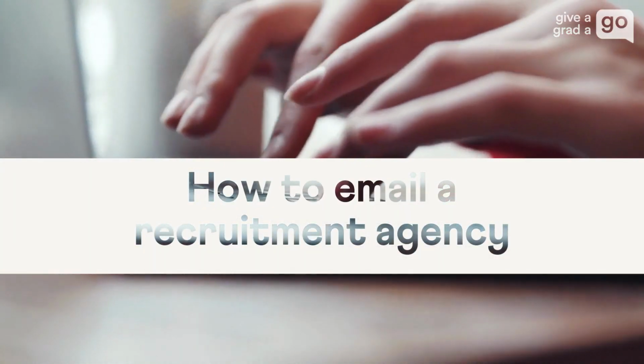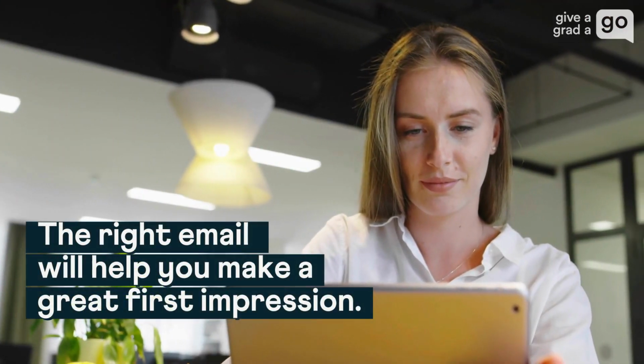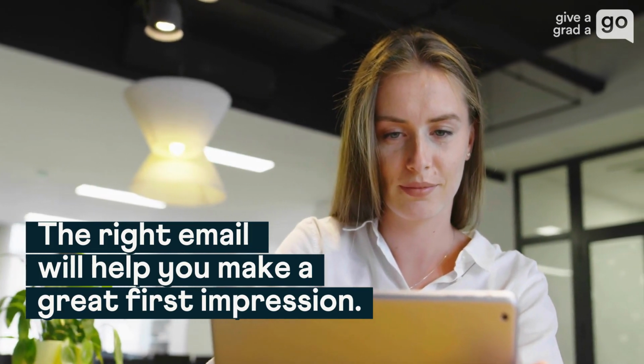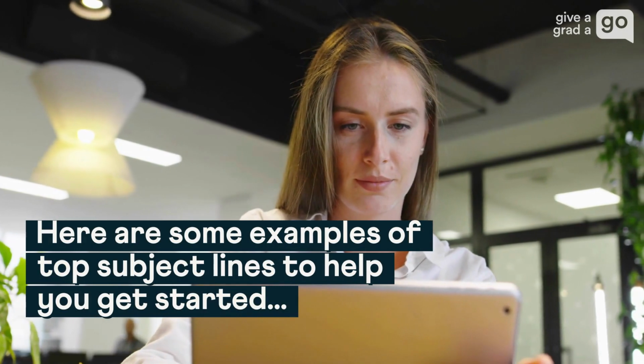How to email a recruitment agency. Sending the right email to a recruitment agency will help you to make a great initial impression. Here are some examples of engaging subject lines to help you start off.